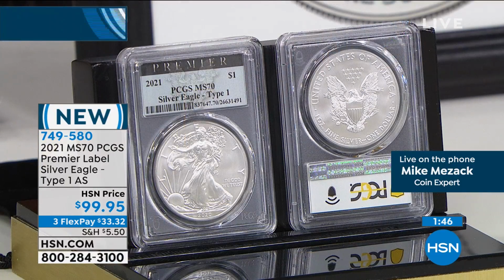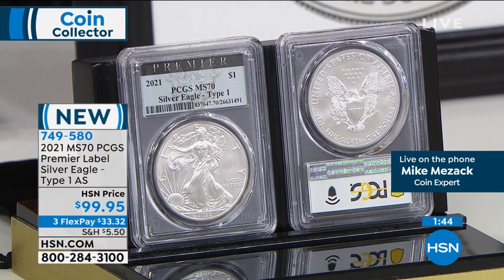So from the Premier label, this is part of an auto ship. So you will get the Type 1, the iconic design, but you are first in line for that brand new release when it comes out, right? We're thinking middle of the year, right, Mike? Is that where we're at still? Yeah, that's what we're looking like, beginning of the year, yep. Something along those lines. Beginning of the year, they're going to release the Type 1 here in 3 days.